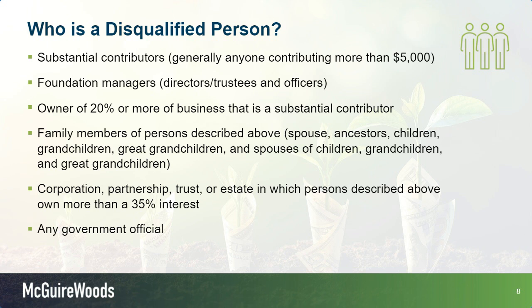because those are the only people who could engage in an act of self-dealing. So generally, disqualified persons are substantial contributors. Those are generally anyone giving more than $5,000. And in the case of a family or a corporation, it's usually easy to identify the substantial contributors. Foundation managers are also disqualified persons, and that includes directors, trustees, or officers, or people who have similar roles and authority. And while normally you think in a family foundation it's the family members, if they bring an outside person on, all of a sudden you have another line of disqualified persons involved.